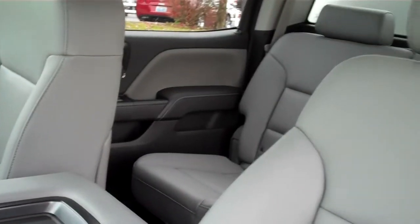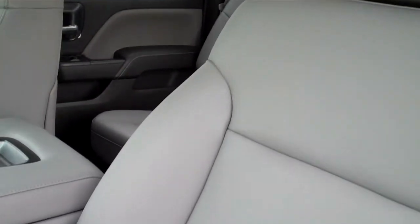This is a truck that you could truly go across the United States in comfort with your family or a crew of workmen.